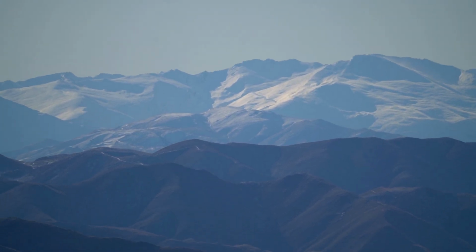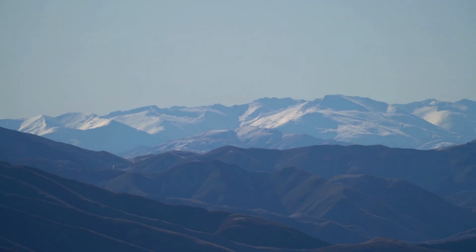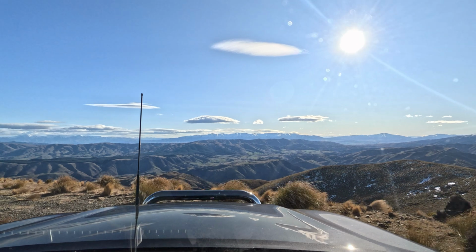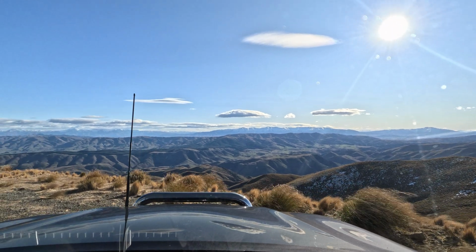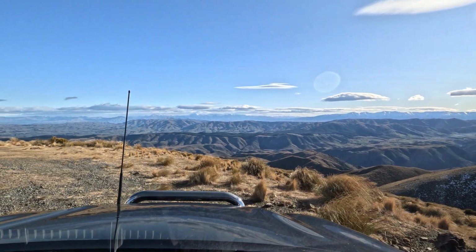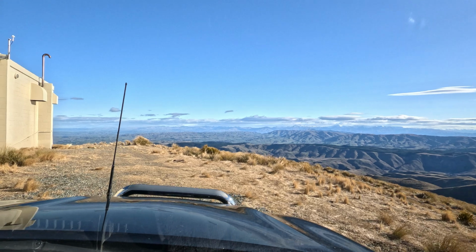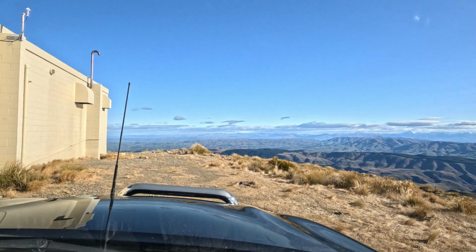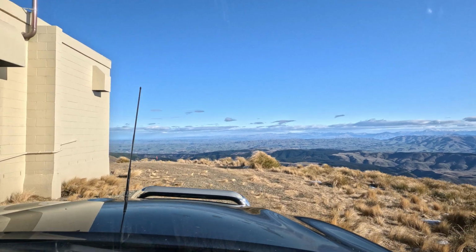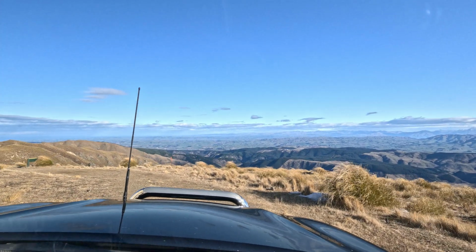So it's a good clear day, and yeah, you'll see a bit. I'd be waiting 3 hours for sunset. I'm not going to bother. I'll come up here one day when I've got more organised and camp out on a not so windy day. And that's looking down over to North Otago, really.